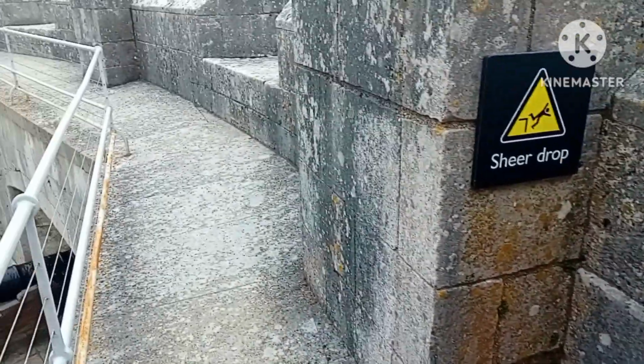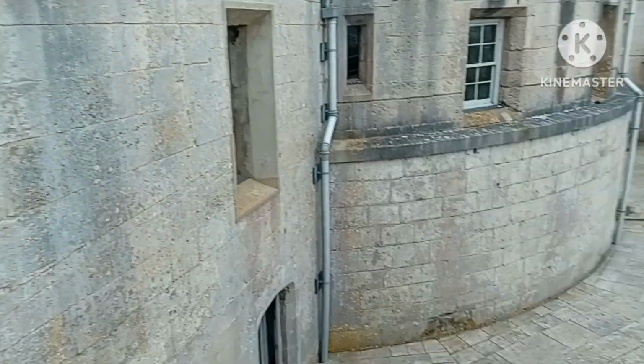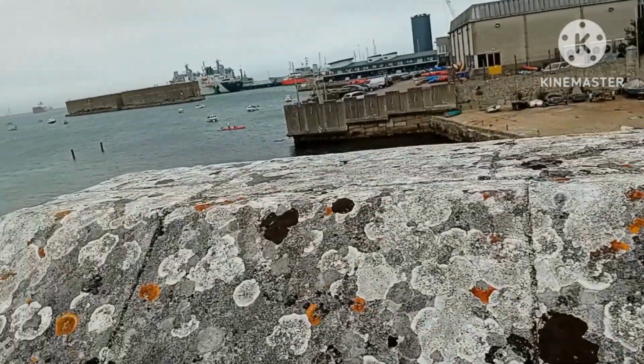I'm going to have a wander around. Stephanie's a bit worried about it. But there's a bell up there, look. This is the upper part of the gun deck. There's the lower gun deck down there, as you can see. And it's got views right out of the wall.